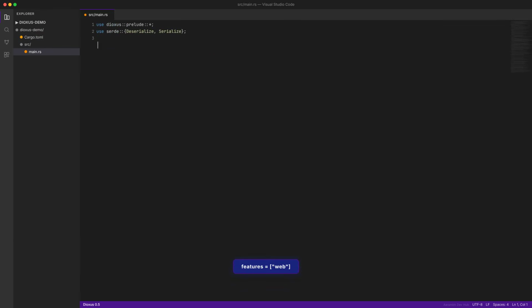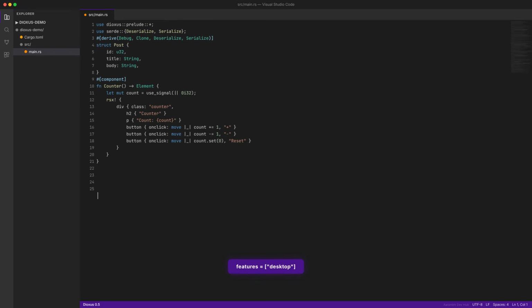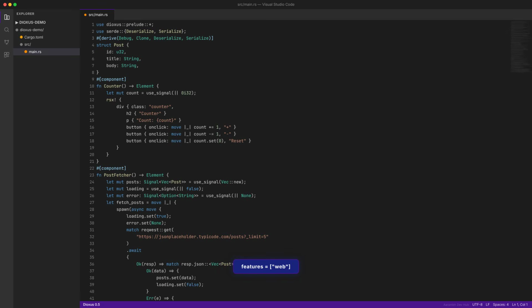Cargo.toml. The web feature here, you could change this to desktop and get a native desktop app. Change it to mobile and you get a mobile app. The component code stays identical. That is the promise Dioxus delivers on. src/main.rs.